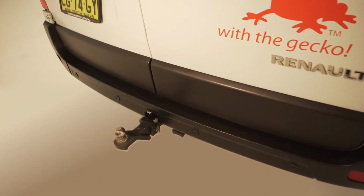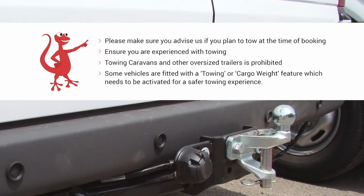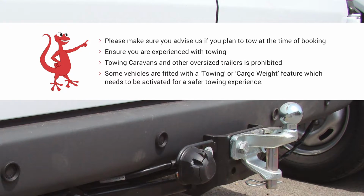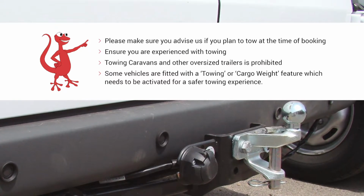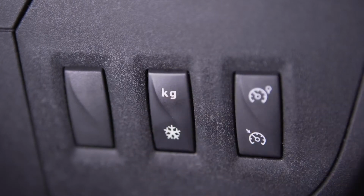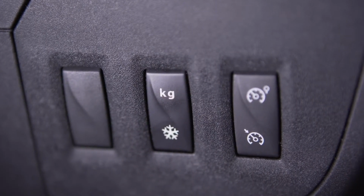Some vehicles are fitted with tow bars. If you plan to tow items, please make sure you have notified us at the time of booking. To assist with towing or when carrying heavier loads, our larger vans are fitted with a button marked kg, which needs to be pressed for a more efficient and safer towing experience.